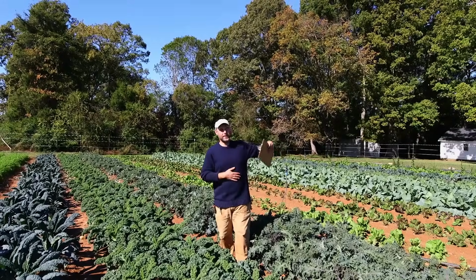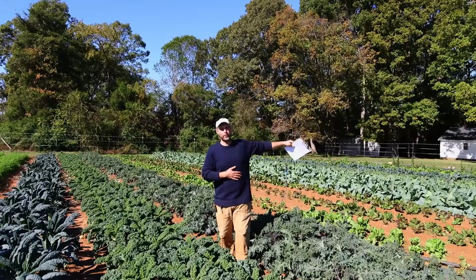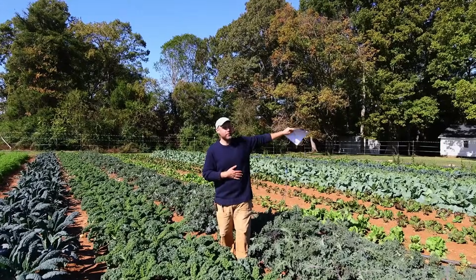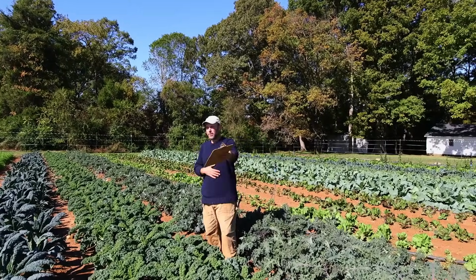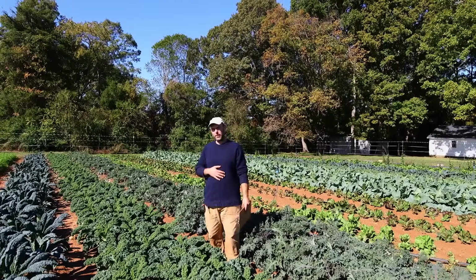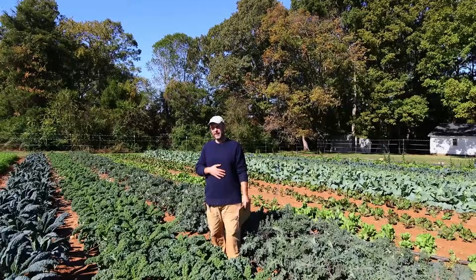And so productivity based on sunlight tends to decrease this time of year the further we roll down the field. So with that being the case, we generally like to fill up this field from the bottom up to capitalize on sunlight. Here we're standing in the middle of our second kale patch planting.